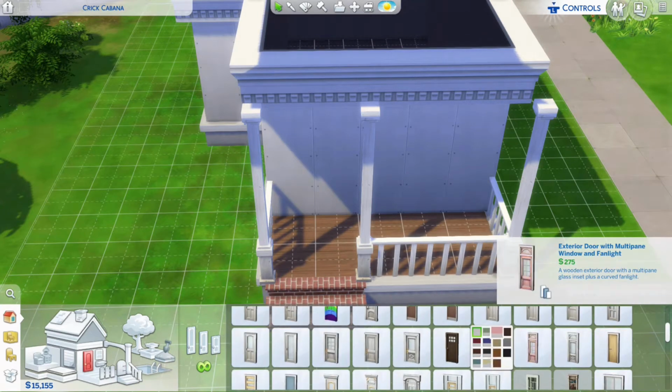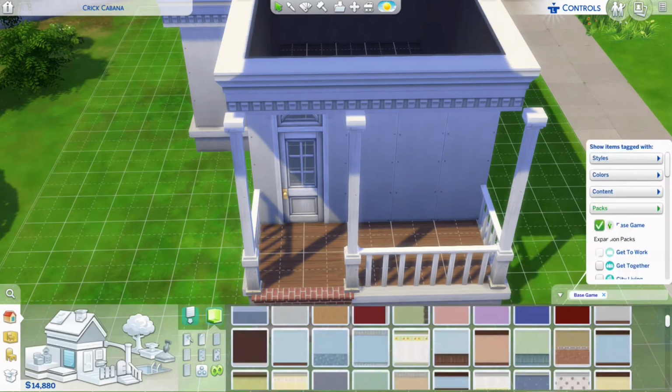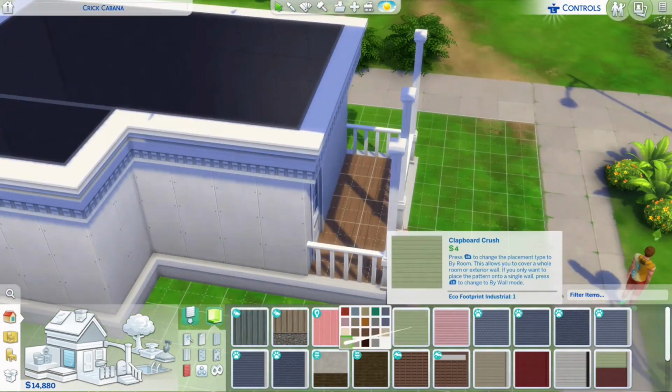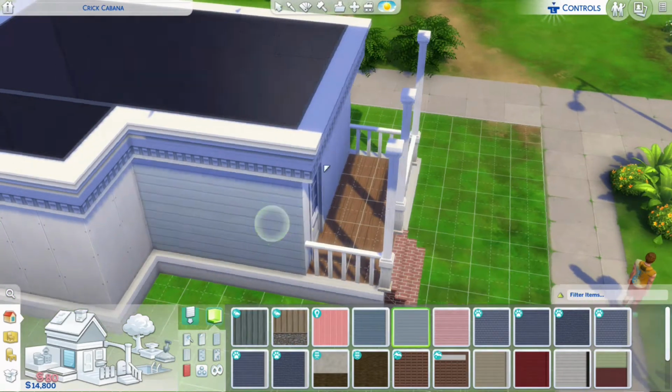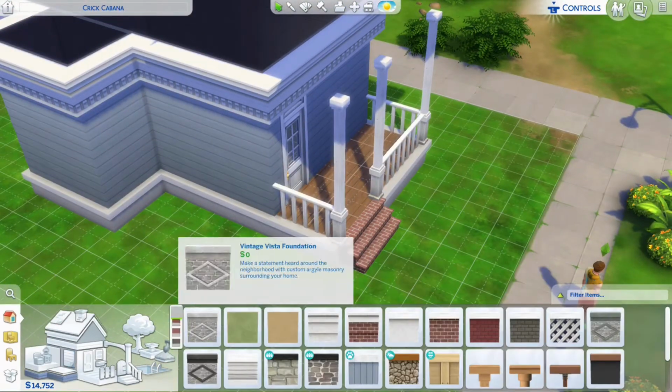So the build ended up being about 18K. In my opinion, that is cheap for a Sims build. And so, yeah, it's on this Creek Cabana lot. I think this lot is just super cute.